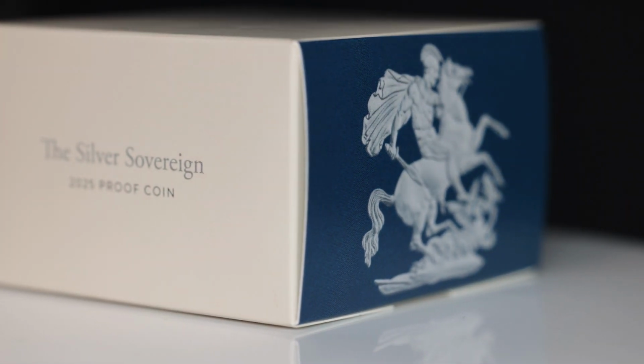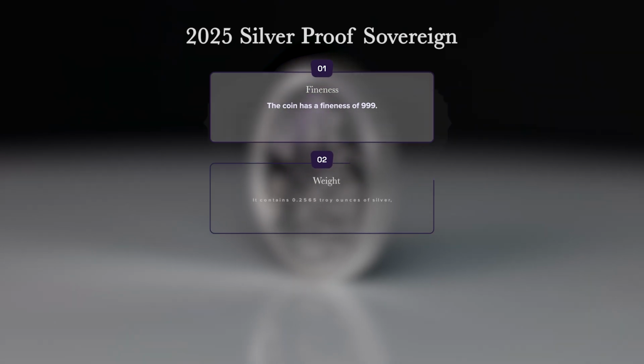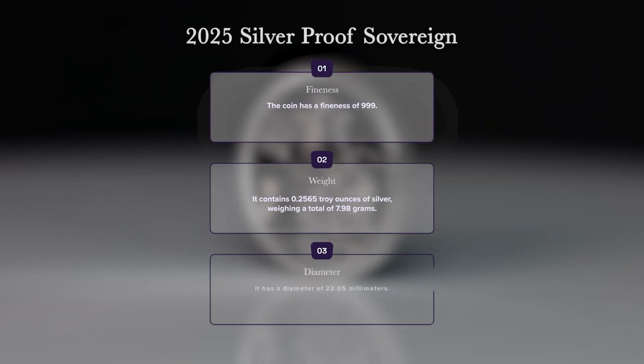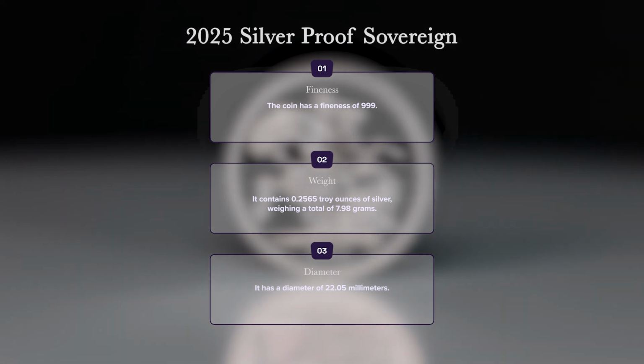The silver sovereign mirrors its gold counterpart in both weight and diameter. It's crafted from 999 fine silver with a silver content of 0.2565 troy ounces. The coin itself weighs 7.98 grams and has a diameter of 22.05 millimeters.